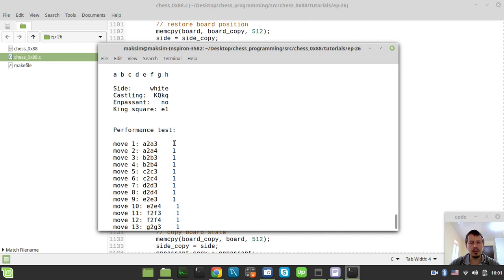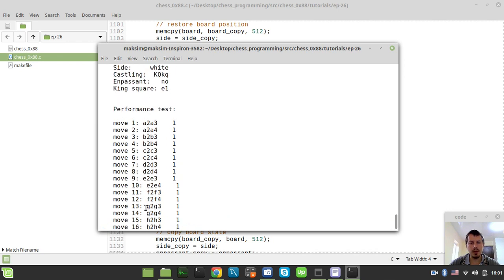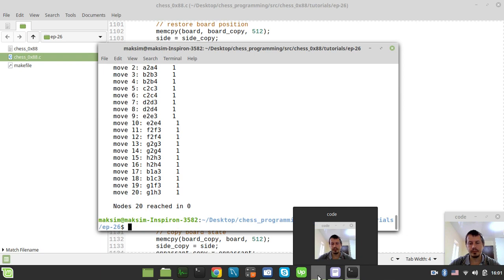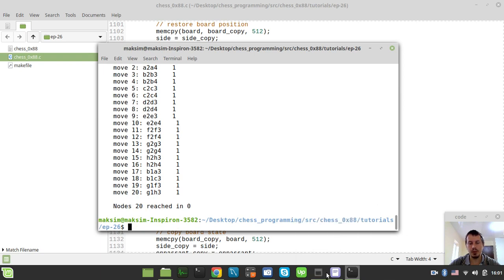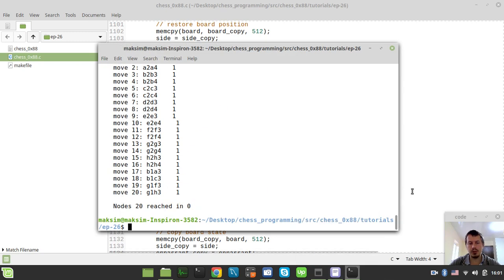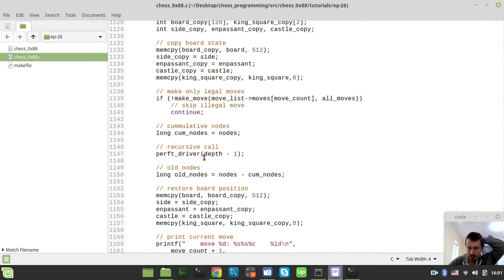Okay, so you see, cumulative nodes are equal to 1 within each move, because the depth is equal to 1 as well. Yeah, we got 20 nodes for the depth. I just want to print the depth as well, because it's essential. So performance test.